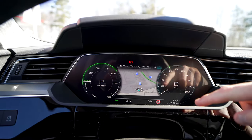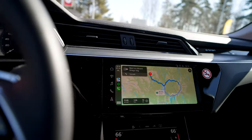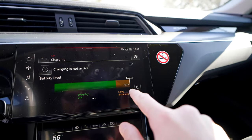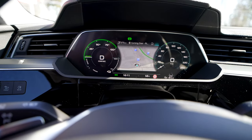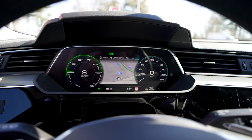And here you can see we're charged up to, well, you can't actually see it there. Alrighty then. Let's go here, I think. Yep, there. So we're at 100% right now. We charged up all the way while I was getting everything set. And then there we have full power. I'll put it into sport so you have boost. And let's get going.